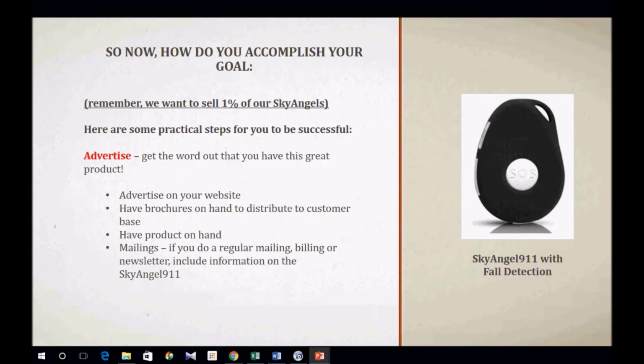Okay? I recommend that if you do any type of regular mailing, billing, or newsletter, you always include information about the Sky 911. Repetition with this is the key. You want your customer base to constantly be hearing about this, because the first time they see it, they may not think they have a need for it. But after the third or fourth time, they realize, hey, my friend down the street did fall the other day.